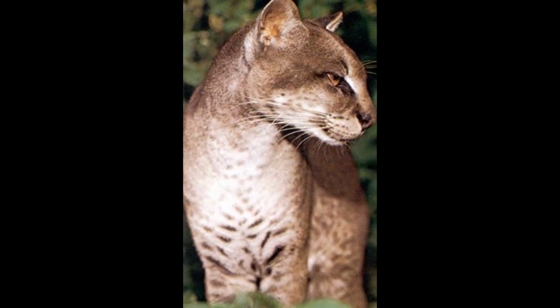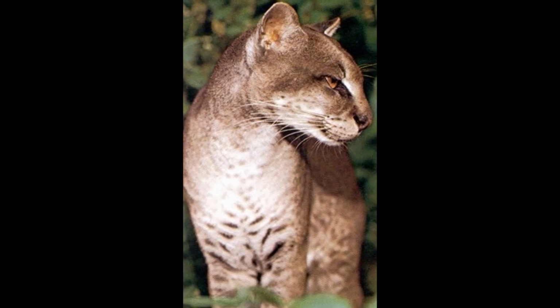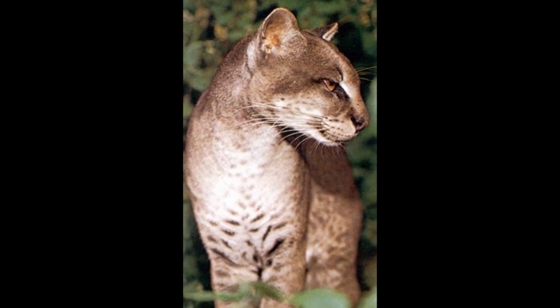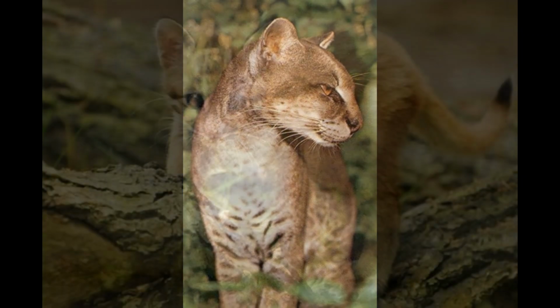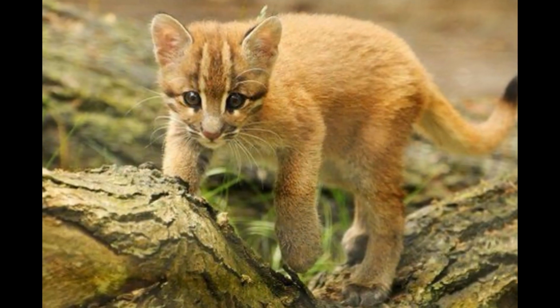They typically give birth to relatively small litters, with an average litter size of 2 to 3 kittens. These kittens are usually born blind and helpless, requiring care and protection from their mother.